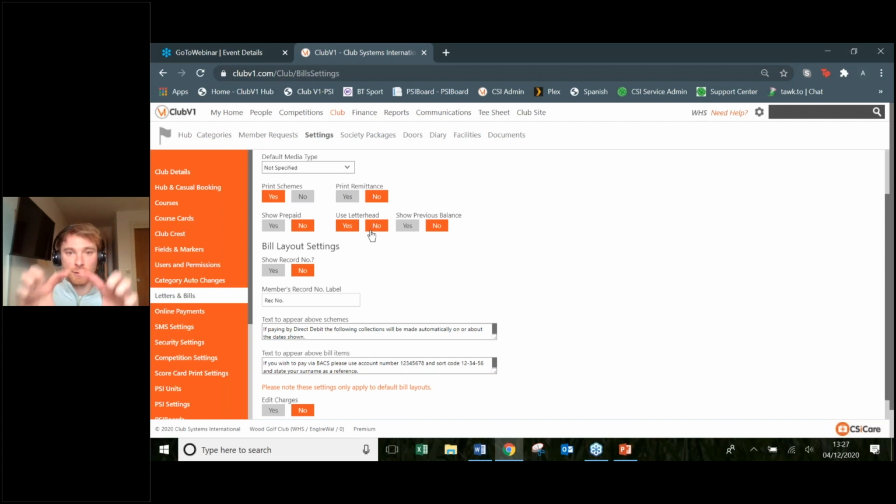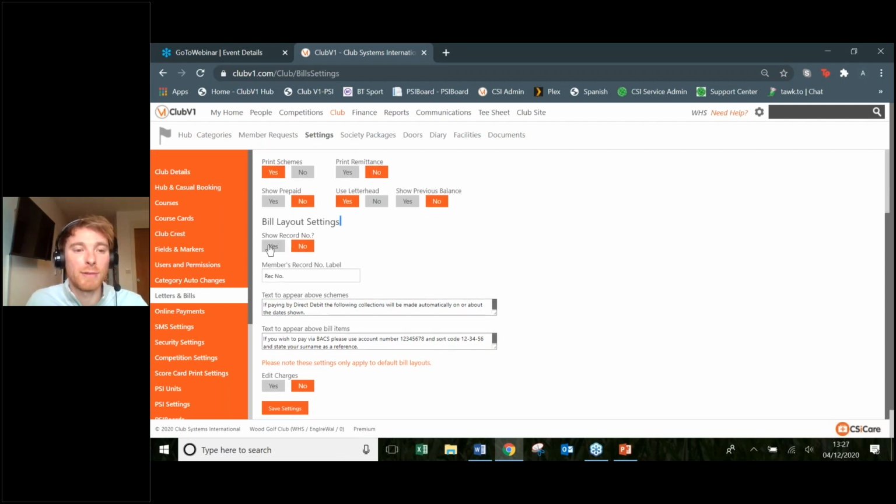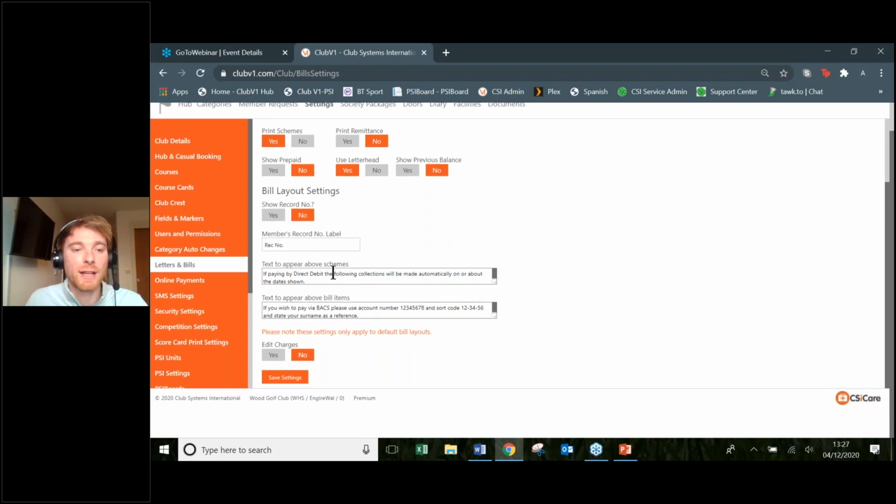What that does, it just moves the bill down ever so slightly, and then you can print the invoice on your nice letter-headed paper, which does look very nice. Lastly, you can show previous balance. That's any previous balance that is outstanding from last year's invoice. Okay, just moving down, you can show member record number if you want, and you can change the record label here. And then we've got 2 text boxes.